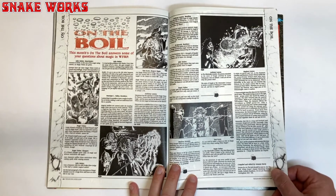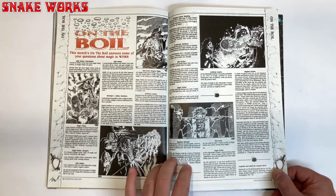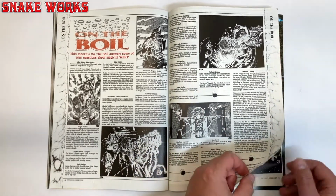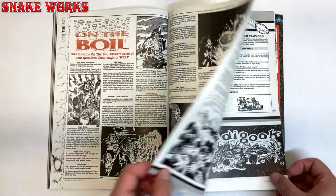On the Boil. This month's On the Boil answers some of your questions about magic in Warhammer Fantasy Roleplay. I have no questions, so we will skip past this, although the artwork is very nice.